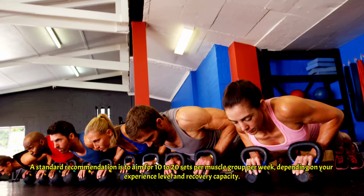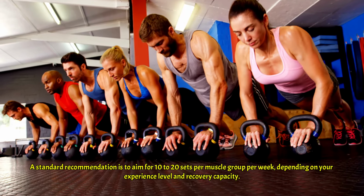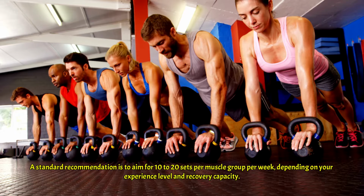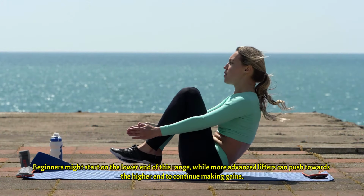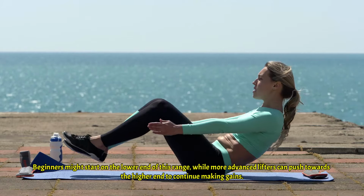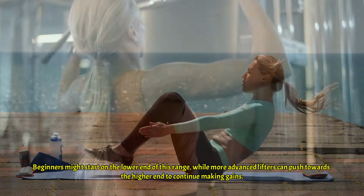A standard recommendation is to aim for 10 to 20 sets per muscle group per week, depending on your experience level and recovery capacity. Beginners might start on the lower end of this range, while more advanced lifters can push towards the higher end to continue making gains.